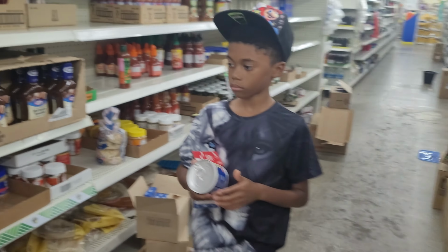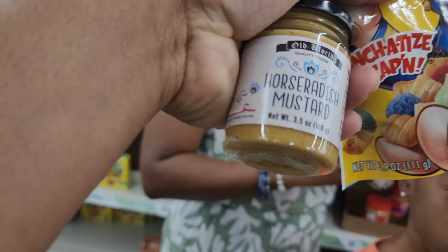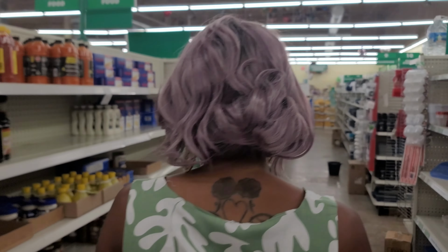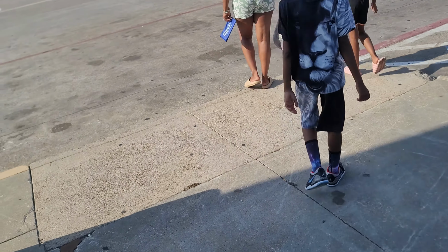All right, great. Son, you got your two items. Mommy, have your two items. Yep. I have my two items right here. Let's go. I can't wait to see who gets that harsh red mustard. I can't have them all. So you'll get one of the two. All right, so we just left the dollar store.